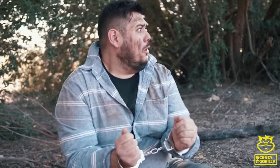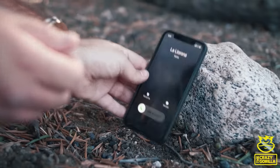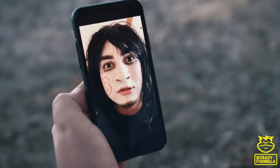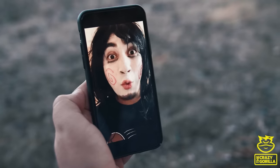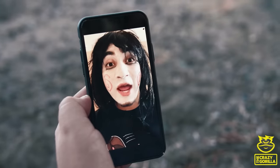Where am I? Hi, Ramon. Who are you? La Llorona. Wait, I thought La Llorona was supposed to be a woman. Who said I'm not a woman? True. Sorry for assuming. So, where am I? You're far, far away from home.